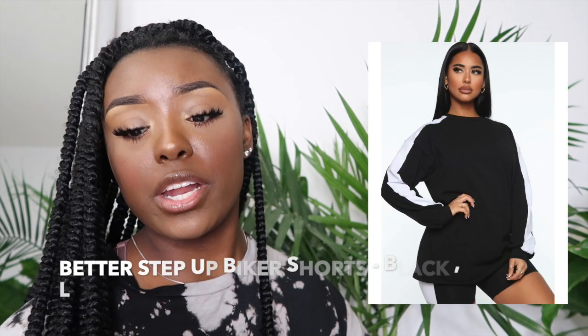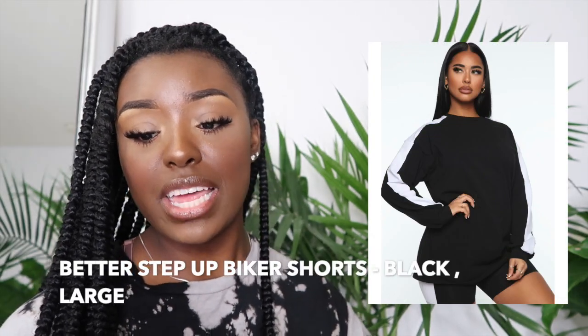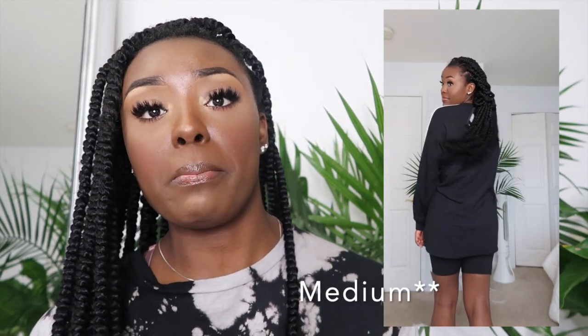So the next thing is the Better Step Up Biker short set, also in the color black, and it's a size large. This one is very comfy, but the shirt is very big. I'm sure it's supposed to be oversized, but it's a little too big for me. It covers up the short. So in my opinion, I probably would have gotten this in a medium. So I would keep that in mind for you guys to maybe go a size smaller. But I do appreciate the length of it as well.